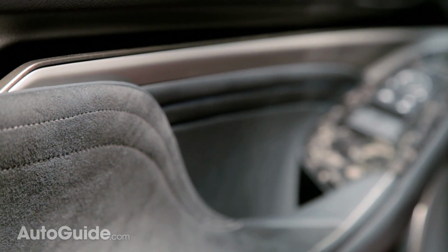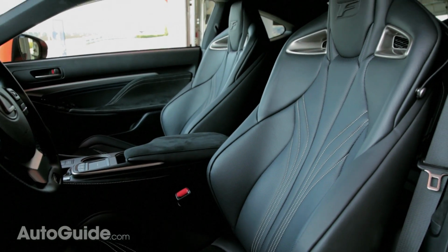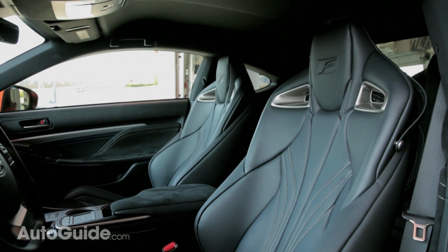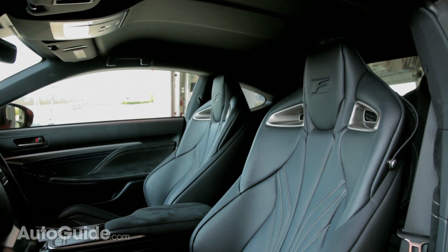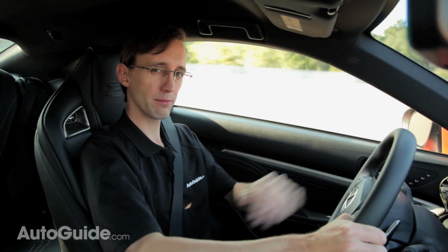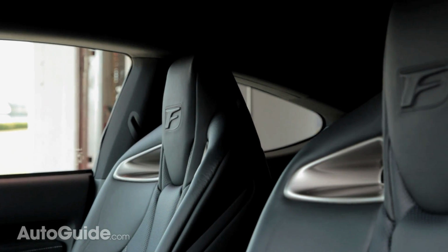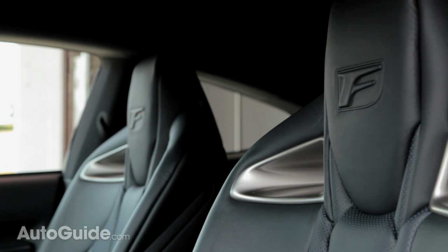As for the front seats, they're quite firm and very supportive, and I think they'd be pretty comfortable on a really long-haul drive. But if you're a slightly larger person, well, larger than me, which is probably just about everyone out there, you may find them just a little bit snug up here where your ribs are. But of course, this is designed to be a track car, and that's going to hold you really tight when you're carving tight corners.